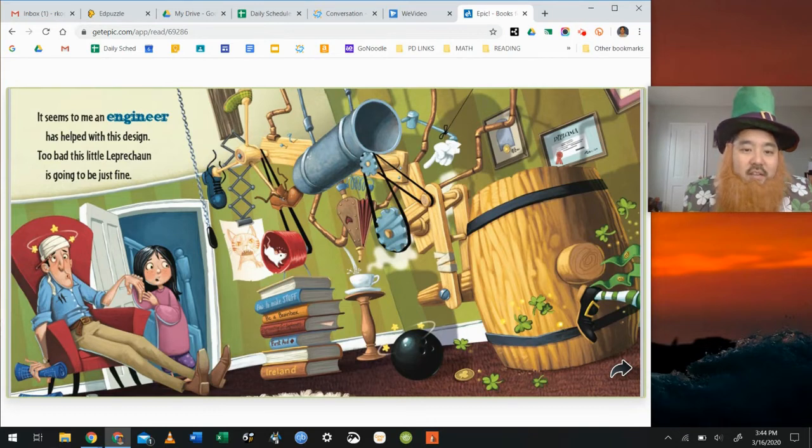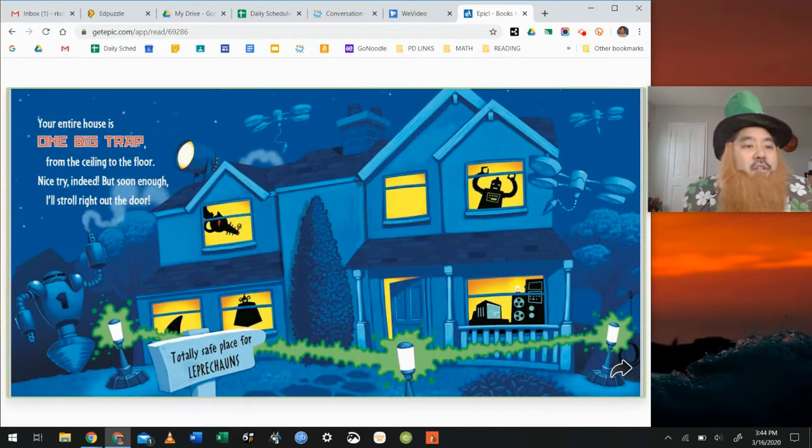Wow, yeah. It's like a very complex Rube Goldberg machine. Your entire house is one big trap, from ceiling to the floor. Nice try indeed, but soon enough I'll stroll right out the door. And the sign says, totally safe place for leprechauns.